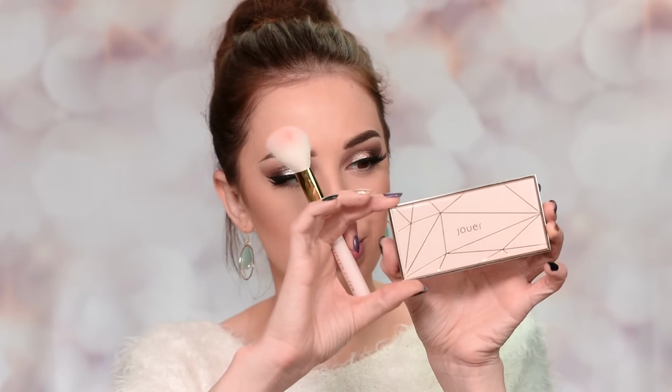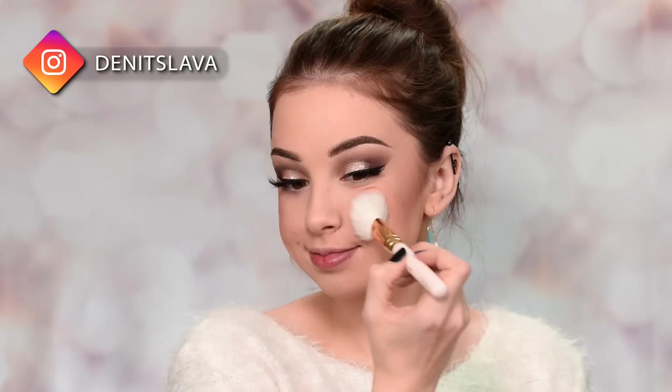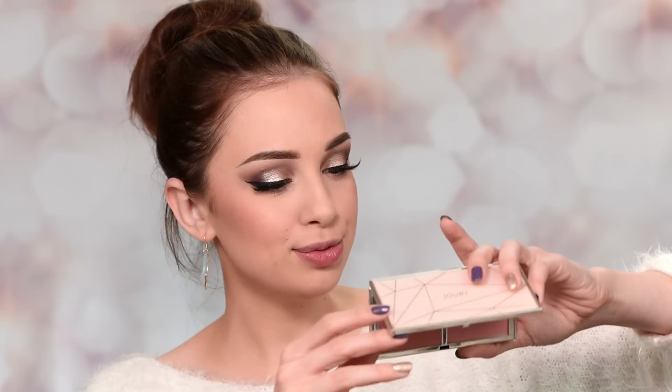This is the Jouer Rose Gold Blush Duo, and I like mixing the two colors. In this Rose Gold Blush Duo by Jouer, there are some shimmers in the blushes, which I don't know if you can tell, but they give me just a very soft sheen. I love that. But they also have their Flirt Blush Duo, and the blushes in this palette are matte. The Rose Gold one and the Flirt one, I like them both.